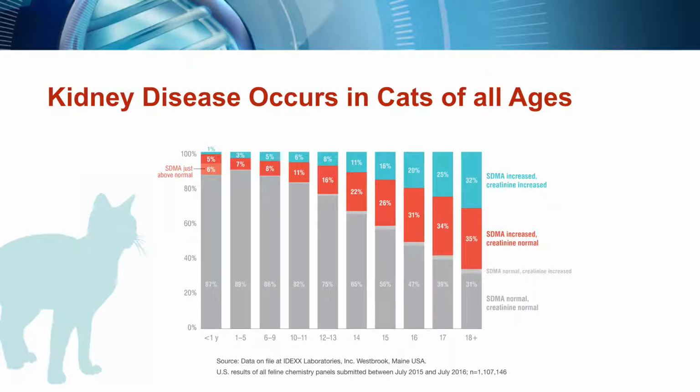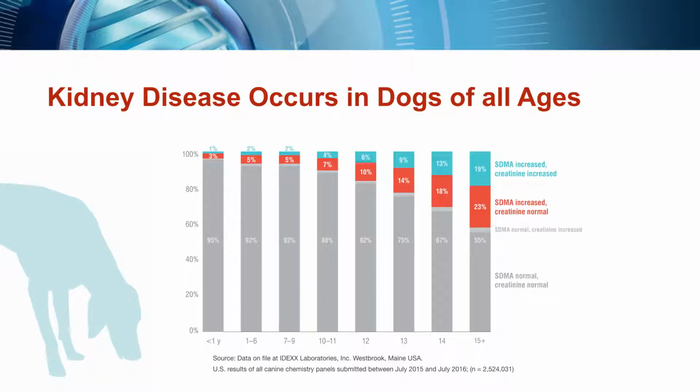When we look at the international data, no surprise for both cats and dogs that the incidence of kidney disease increases as they age. But we do see a percentage of young animals that have potentially a reduced GFR. So it's worth keeping in mind that it can be a test that you do on younger animals as well. Fewer numbers with dogs, but still a proportion of them can have kidney disease or reduced GFR that could be congenital or acquired at that age.